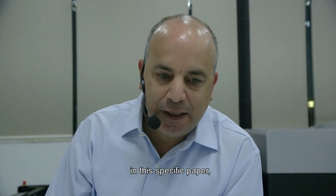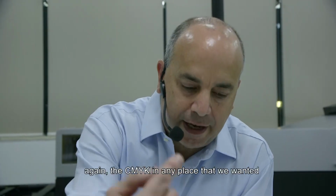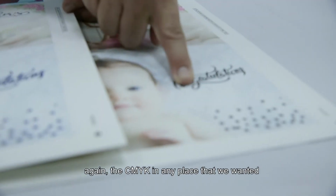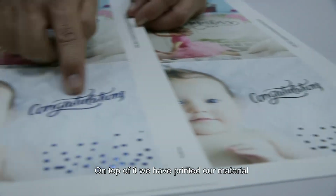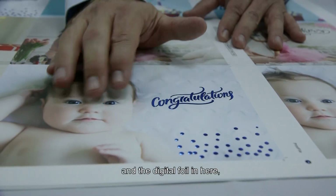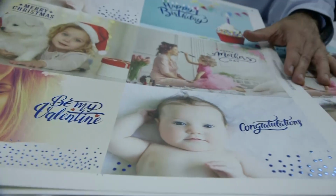And if we go to the technical element of it for a minute, then as I explained earlier, in this specific paper, in this Mohawk paper, what we needed to do is to print, again, the CMYK in any place that we wanted the Scodix digital enhancement. On top of it, we've printed our material and the digital foil, and in here, the blue foil.